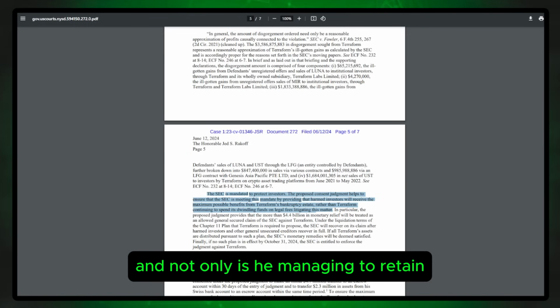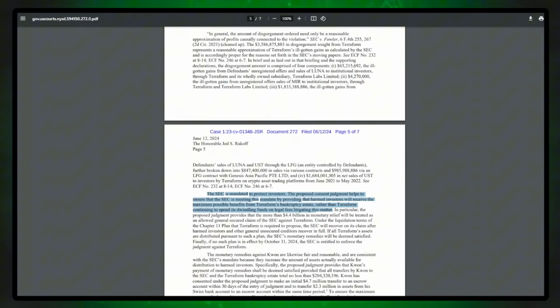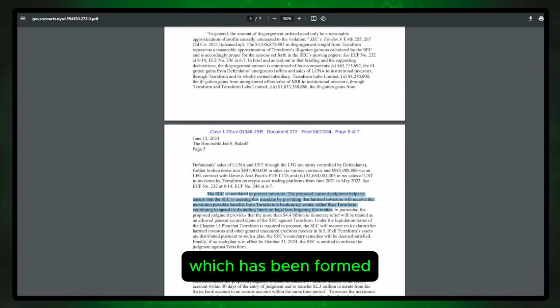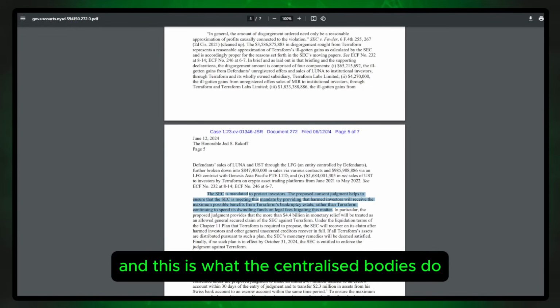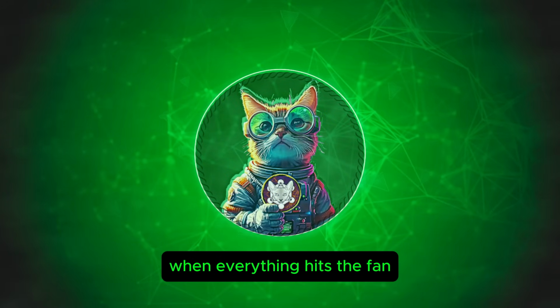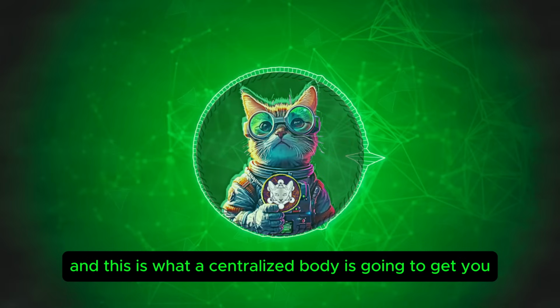And not only is he managing to retain $177 million worth of estate, he's now wanting the bankruptcy estate, which has been formed to make harmed investors whole again. He's now wanting to drain that as well. And this is what the centralized bodies do. When everything hits the fan, this is what happens. And this is what a centralized body is going to get you.